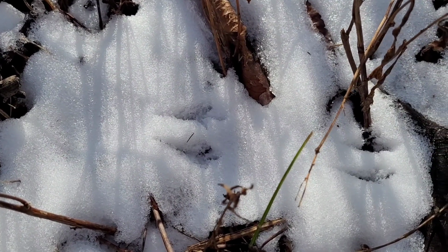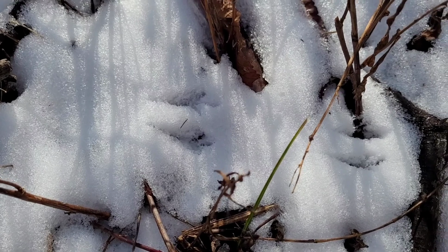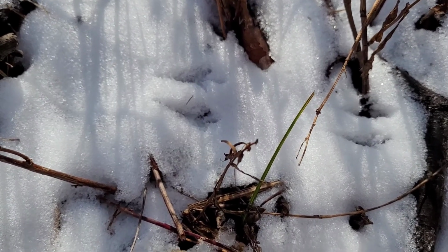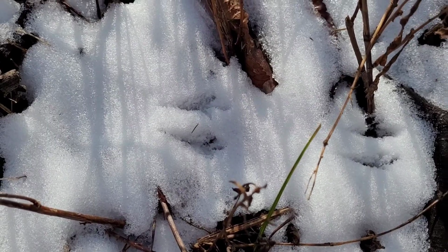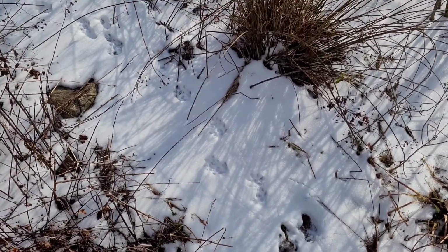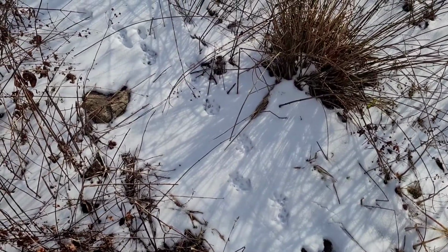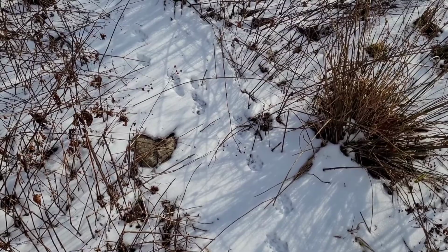Well, here's a couple little bird tracks. I have no idea what kind or if it's even possible to tell. I mean, these things can fly, so following the tracks is not going to lead you anywhere. Also, as for where to find tracks, it's actually quite simple. Animals, like humans, enjoy walking on trails. So wherever you like to walk, they probably do too.